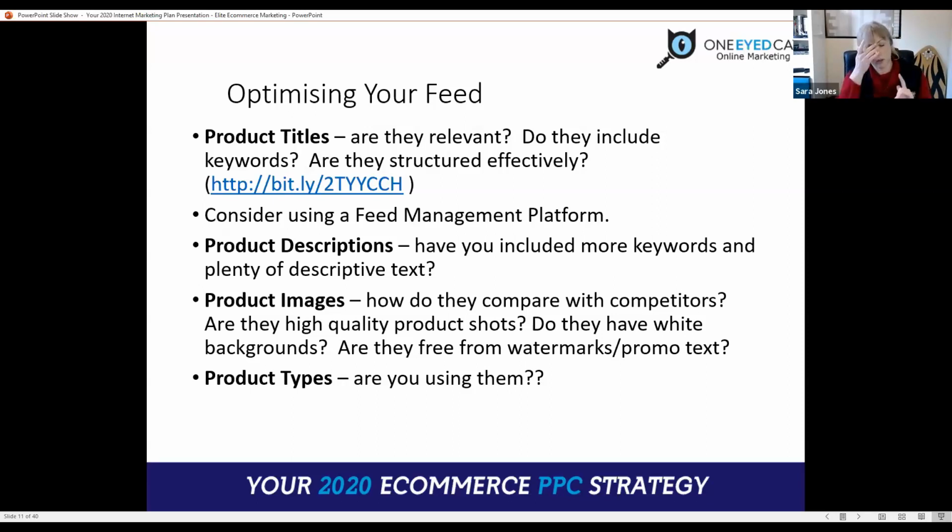Try not to get carried away. Think of the most common way that somebody will search for something that has a really good search volume. Don't be too specific, but use your product types to help Google know what you're relevant for and what you want to show up for. Make sure you're using them, because you don't have to use a product type, so a lot of people don't. But get your keywords in those product types and make sure they're filled out for as many of your products as possible.